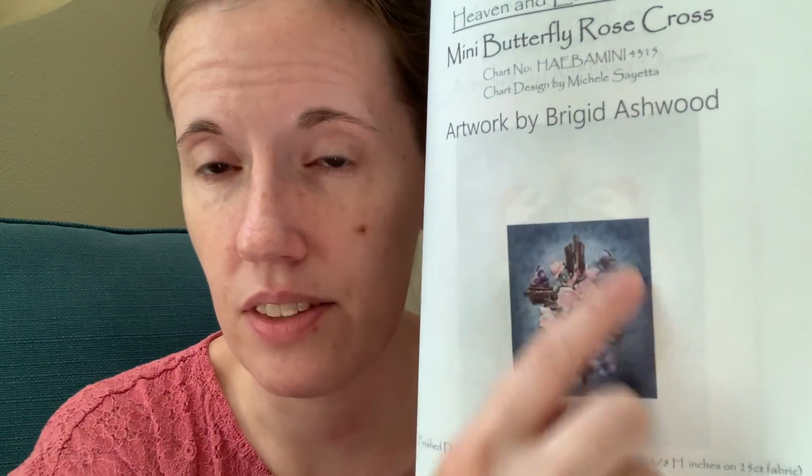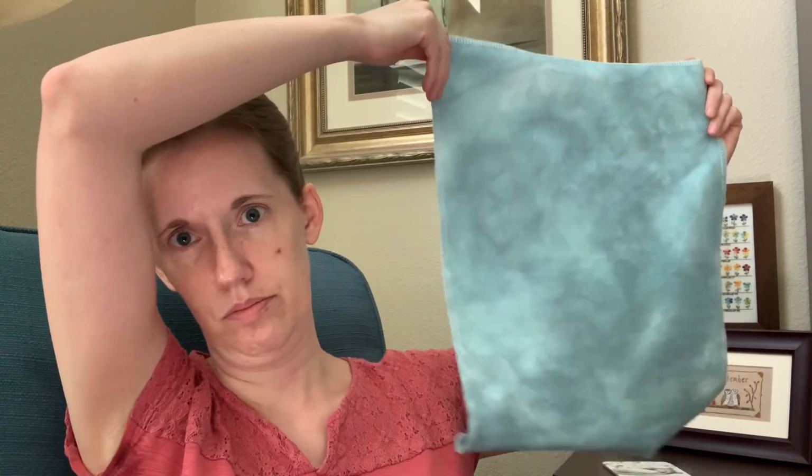I decided, instead of this pretty blue background that will take forever to stitch, I had some hand-dyed aqua evenweave that I got from Hand Dyeing Duo on Instagram. They're the daughters of Georgia Stitcher here on Flosstube, and they have an Instagram account where they occasionally post hand-dyed fabric. So I got this from, I think, their first batch. It's more aqua than that, but that's all right.